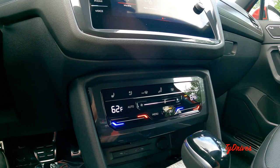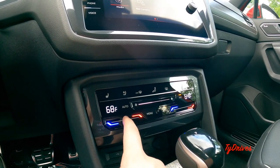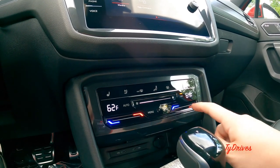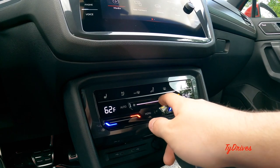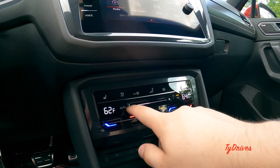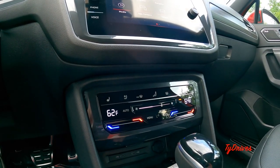Now down here, we have all of our climate controls. Pretty simple touch capacitive buttons, but they do work pretty good. So we have our temperatures right here to either side. Again, dual zone climate control. And we also have our fan speed right here too. And you can also tap the little fan icons to get it up or down.